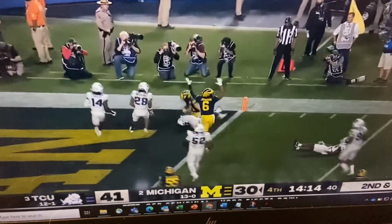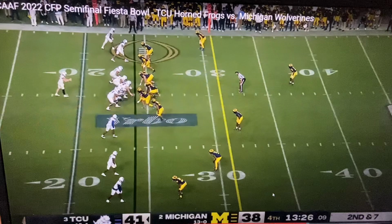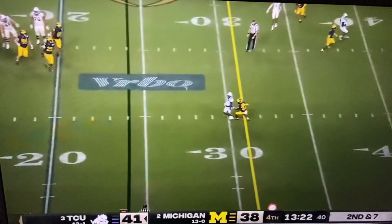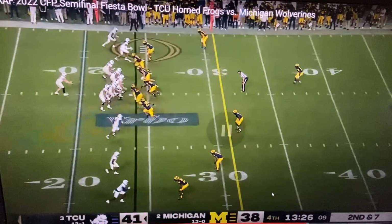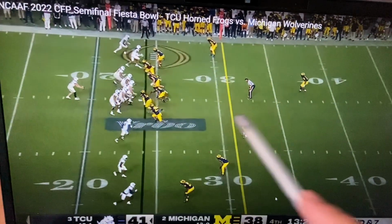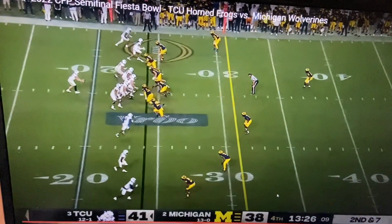Touchdown. All right, Michigan down 3, 2nd and 7, got TCU on the heels. They want to put the nail in the coffin. TCU goes empty. Michigan responds with a cover 1, 5-man pressure. So what does that mean? They're going to bring the linebacker off the edge. They're bringing 5. They have 1 deep safety, and then they're just matched up man across the board.